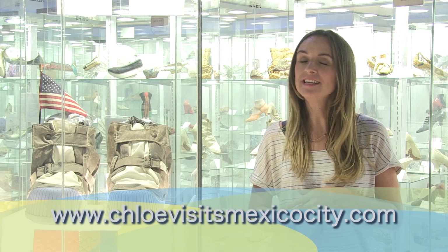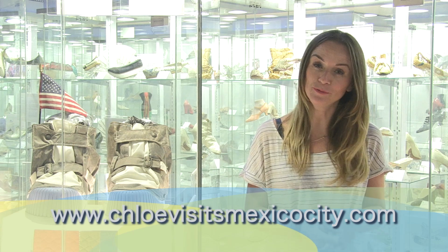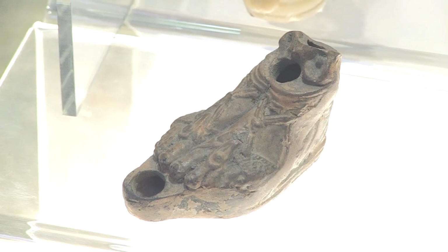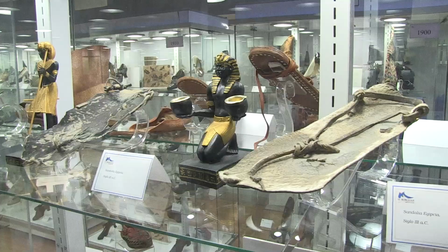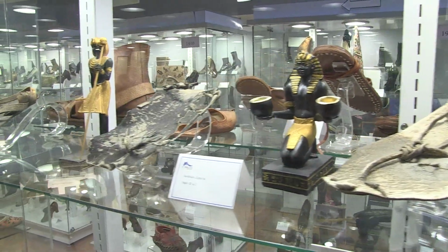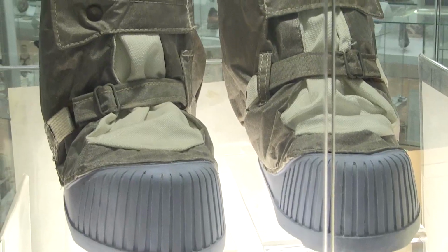So for a truly off the beaten track alternative, if you happen to be in downtown Mexico City, if it's a rainy day, you don't know what else to be doing, why not come along to the Borsig Shoe Museum? It's free in, and you'll find the evolution of the shoe from the 1st century right through to modern times, which I actually have to admit I find quite interesting because I've never seen a shoe from the 1st century.